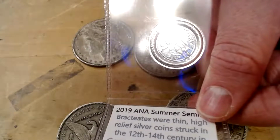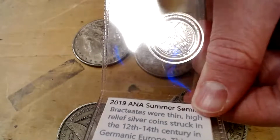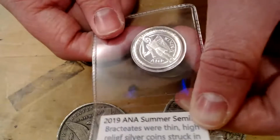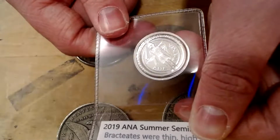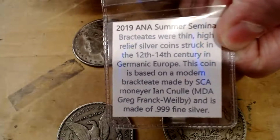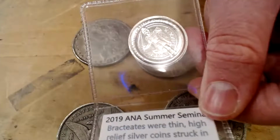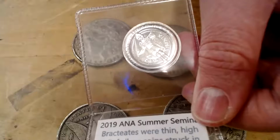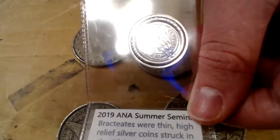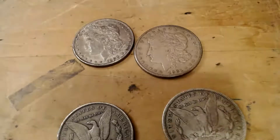They have a drill press, which spins around and then comes down and presses into this. So this is based on the German ones that they made during the Middle Ages in the 12th to 14th century. Basically, it was struck by Germany, and this is a similar design to some they have. It says American Numismatic Association Summer Seminar 2019 on it, but that soldier with the sword is what you would see. So it's a thin silver coin. There's the back. It is pretty high relief, which is interesting.